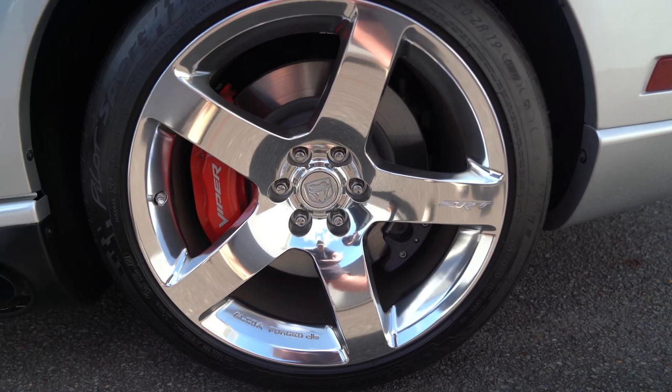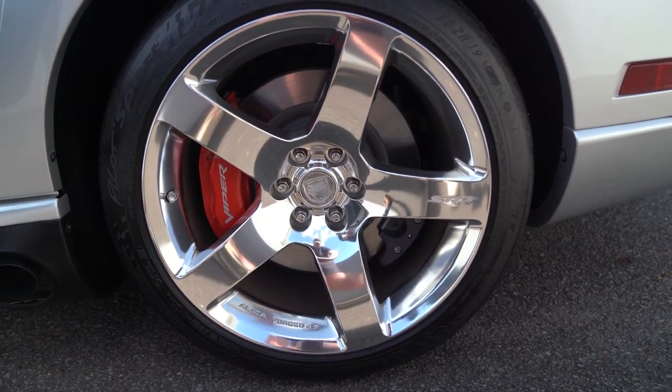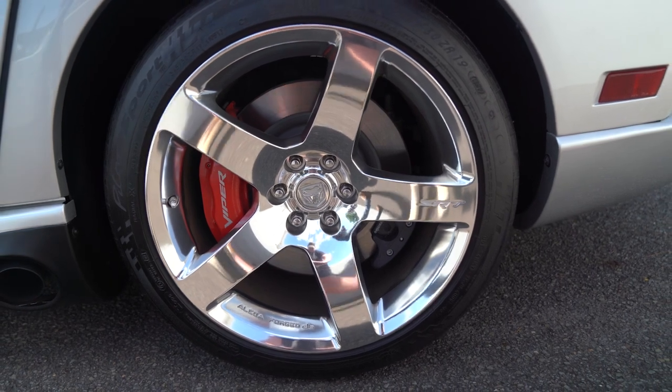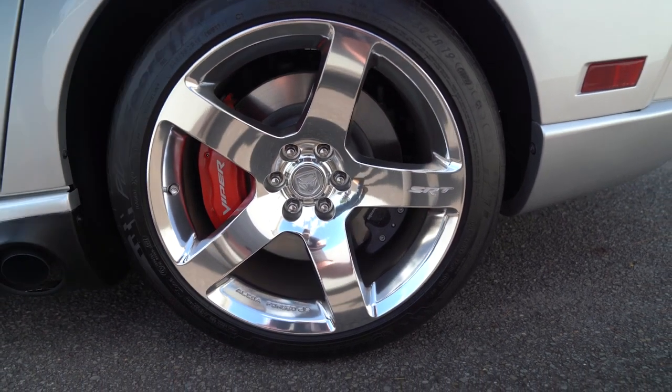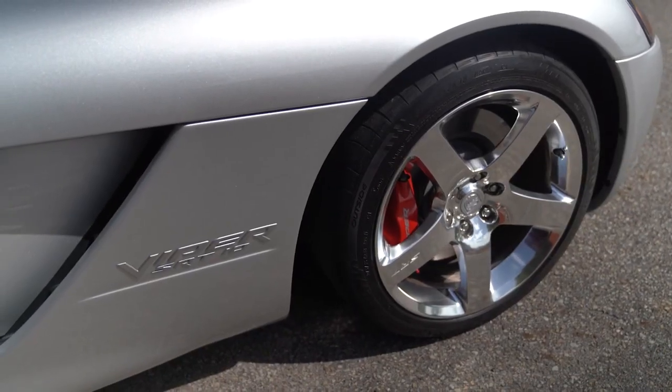So your wheels, you have the polished 18-inch in the front and 19-inch wheels on the back, giving you a nice staggered stance. These have the 5-spoke Alcoa forged aluminum. Really nice wheels.